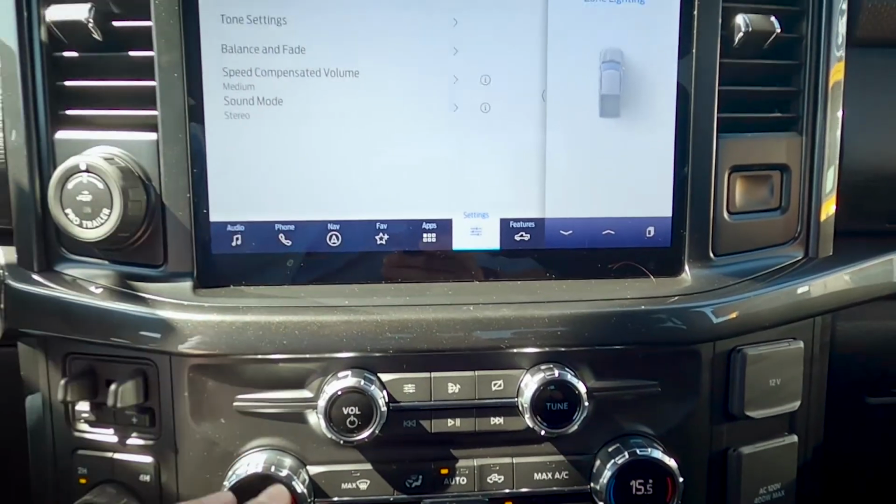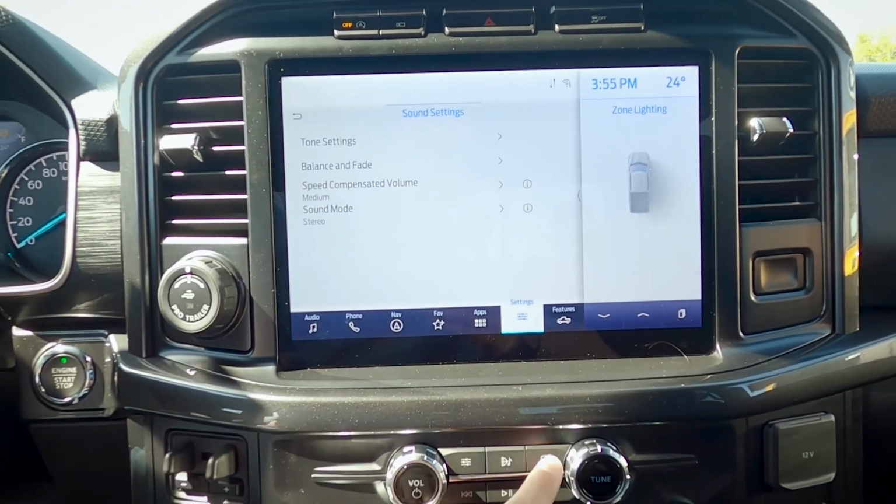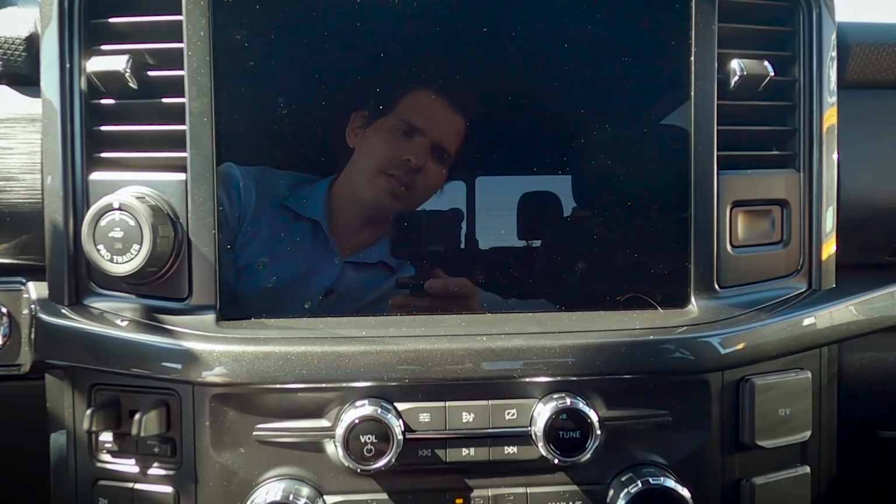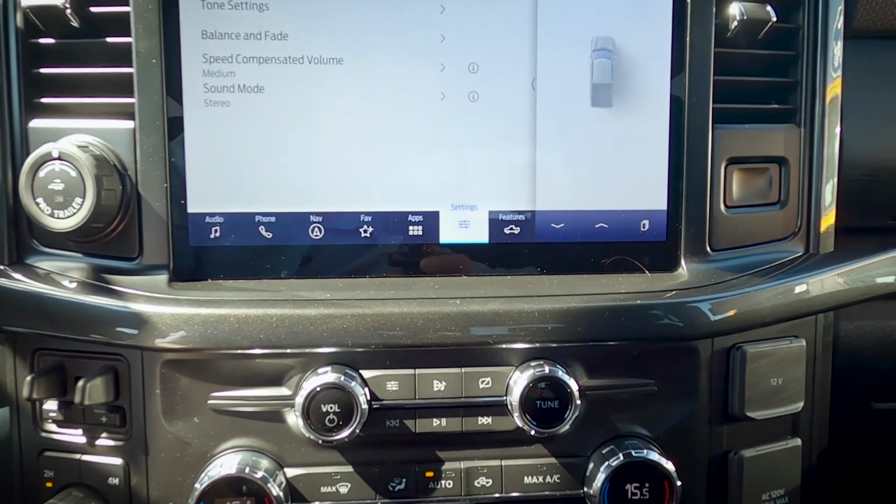Now, as bright and as beautiful as the screen is, you might find it a little distracting. If you do, we can press that button in either to bring up the clock, or we can turn it off completely with one more press and then bring it back to life again.